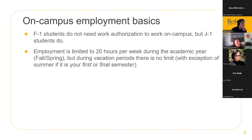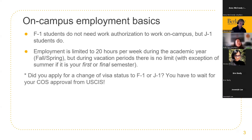On-campus employment is limited to 20 hours per week while school is in session in the spring and the fall semesters. And during breaks, there's no limit. You could work full time, except if you are coming in the summer, but that apparently doesn't apply to you. Unless summer is your first or final semester, then it is capped at 20 hours. If you are applying for a change of status, then you have to wait until your F1 status gets approved to be able to work on campus.